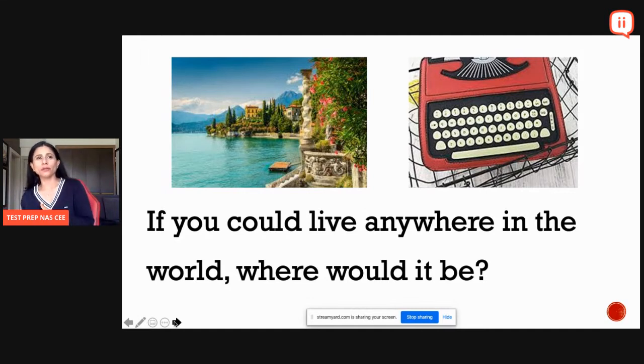Actually, it's one side of Lake Como, pretty close to George Clooney. I think George Clooney would be somewhere here. And then I would be here. That's the dream.